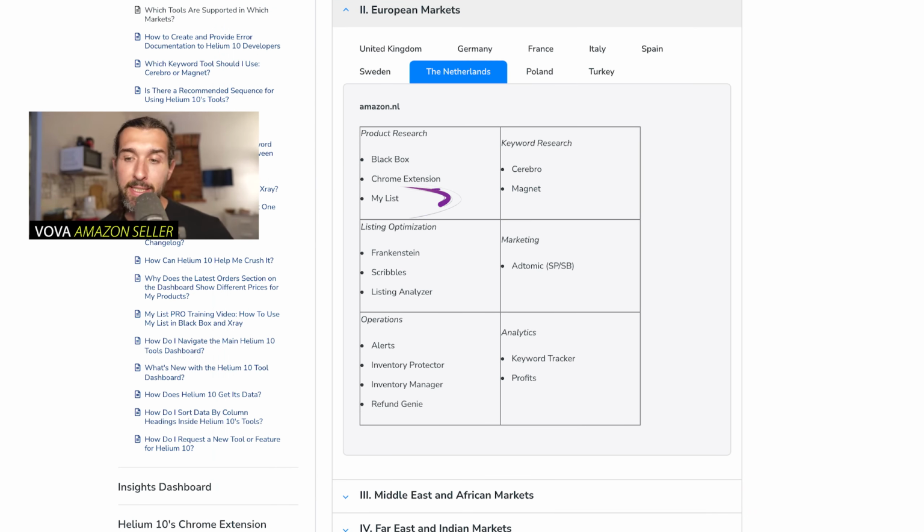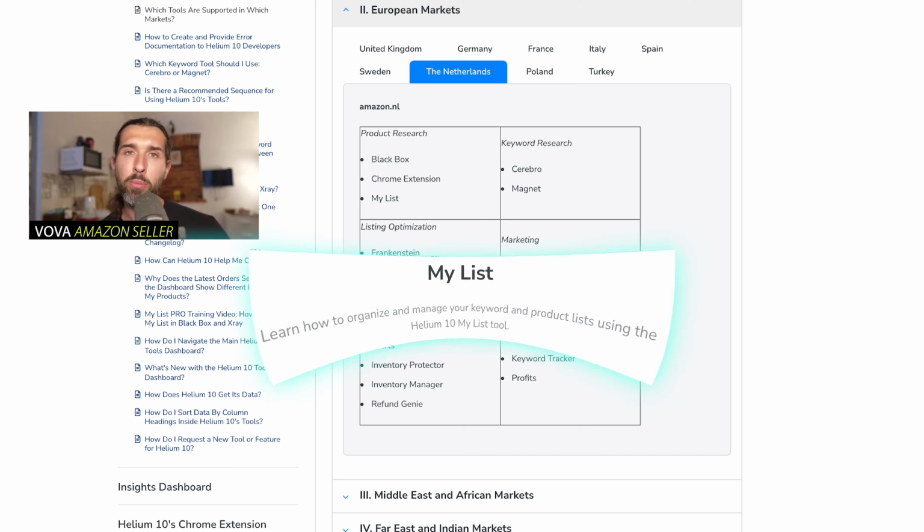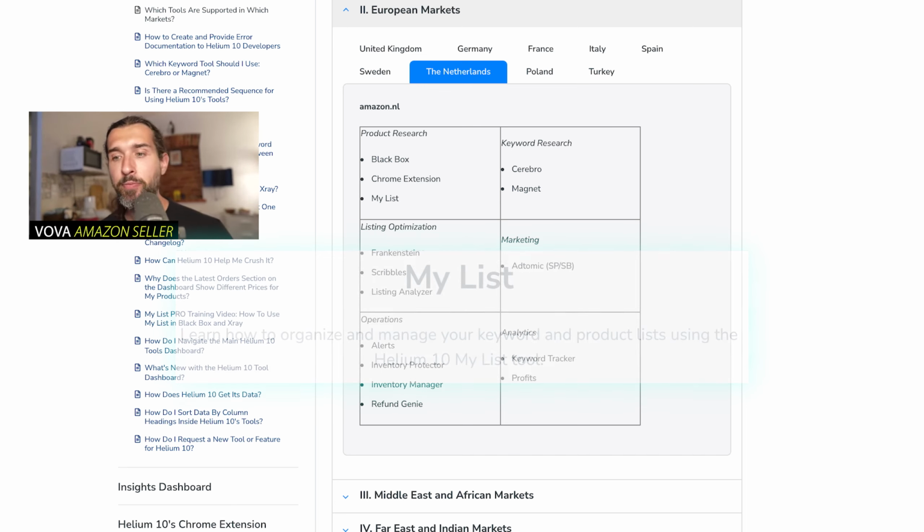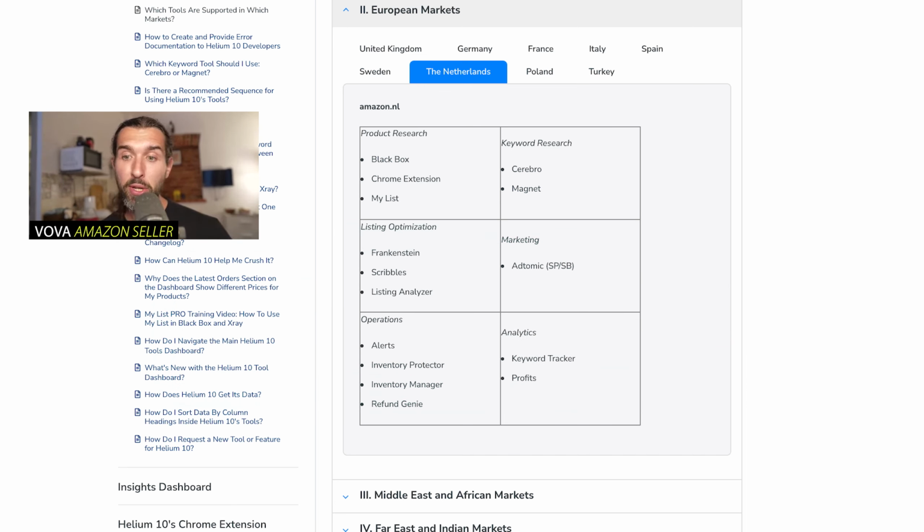My List is another tool that's available. It's just a list of the products and keywords that you can input into Helium 10 once you're browsing Amazon itself with the Chrome extension. You can save different products into the list, so you can later on follow them, see their sales trends, see what reviews they're getting, and you can kind of research a niche based on My List. Pretty cool thing. So product research, the tools are pretty good for the Netherlands. With these tools, you'll be able to do pretty in-depth product research.